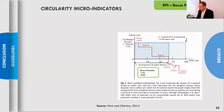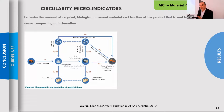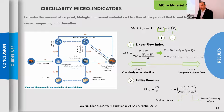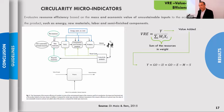So I have here some brief examples that I'll go through in half a minute. For example, you can see here our RPI, the reuse potential indicator, is used. So you are going to classify your product between being closer to waste or closer to a potential resource, okay? And it depends on the different technologies available at the end of life. Jumping ahead, the MCI from the Ellen MacArthur Foundation. This is very holistic and very interesting, but it requires that you can specify the different material flows, utility function for each step, etc. So it requires much more thinking and compiling much more information about the different stages and quantifying the different stages of the product.